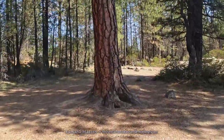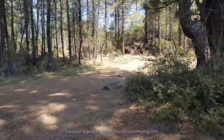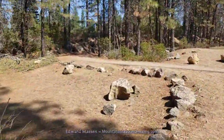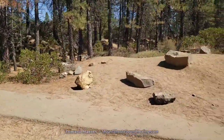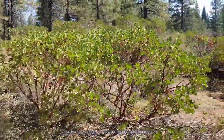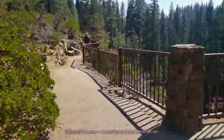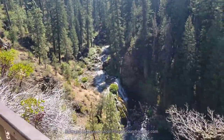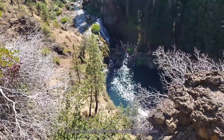Here to the left, and to the right you have a more beautiful view down on the falls, and then continue the trail to Upper McCloud Falls. That is a shorter distance, I would guess, than from Lower to Middle. A little less than half a mile, I would estimate. Anyway, here's the view down on the waterfall.